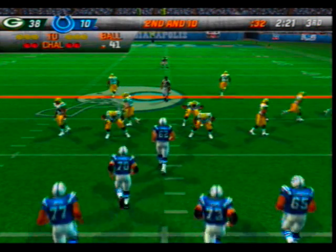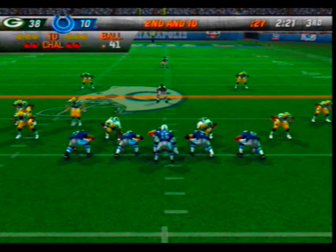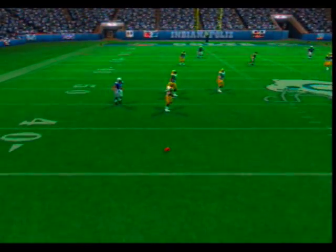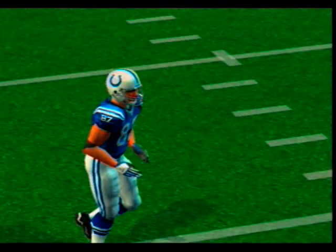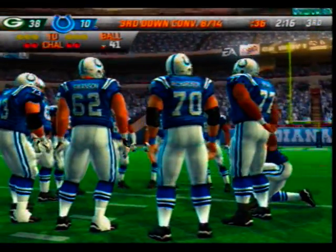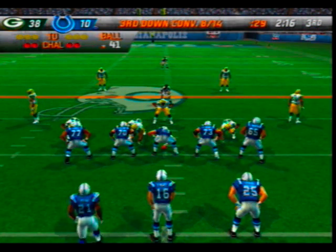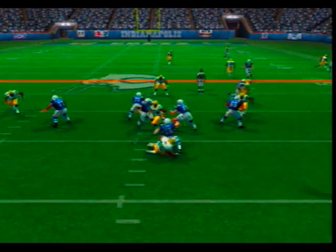Second and 10. Ball on the 41-yard line. Come on. One of us gonna make a play. The Colts line up in a five receiver set this time. Dropping back under pressure with the throw. Nearly intercepted. Two tipped passes in a row. The intended receiver on the play. Third and 10. Ball on the 41-yard line. Let's go. Nice job so far on third down for the offense, and we'll see if that continues here.